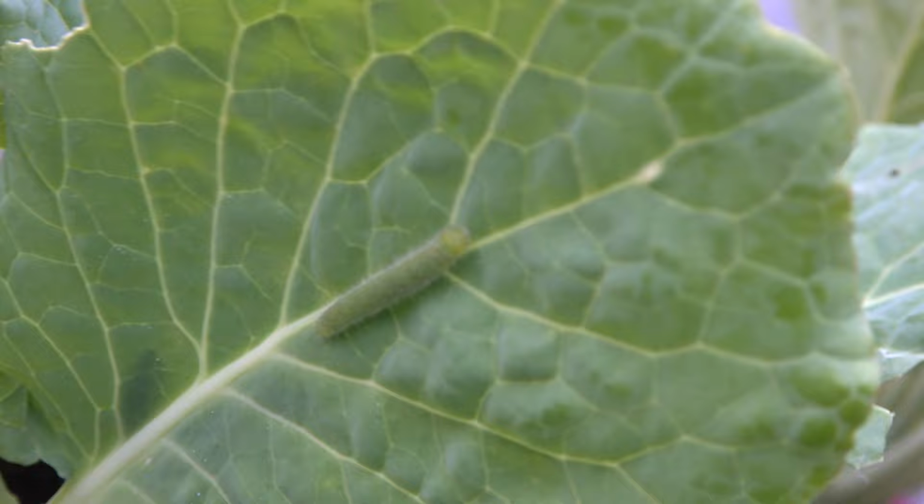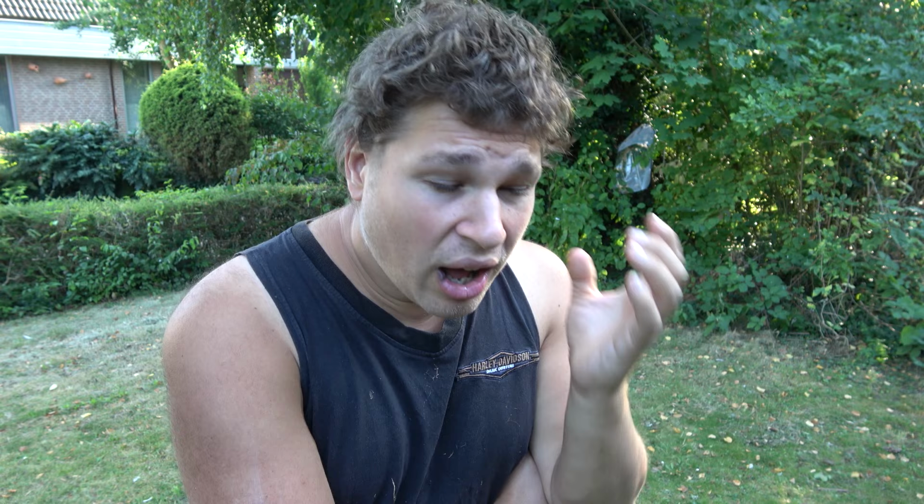And then I had a big problem. They eat all the cabbage, all the freaking cabbage, everything. Guys, don't underestimate how much these species can eat. They will decimate the food plant until it's gone. So I had to get cabbage from the supermarket.